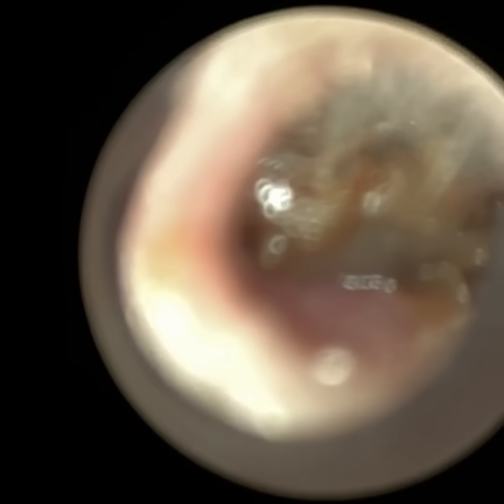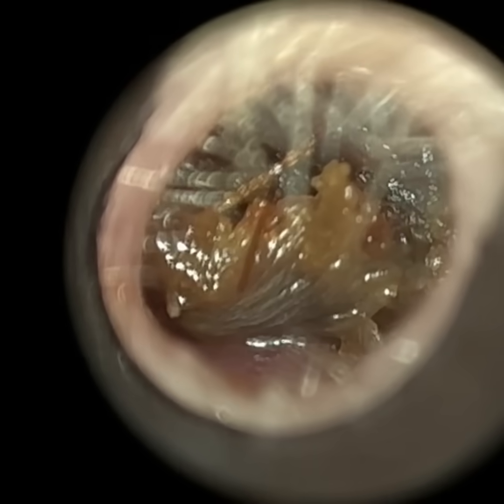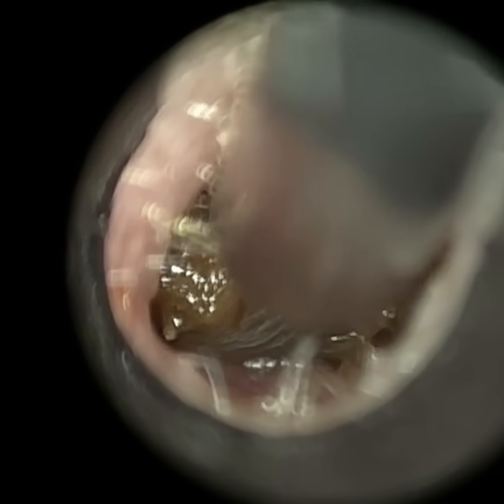And essentially, you're measuring how much sound is reflected back out. Now, I'll come back to that. So this is the WAXscope. It's a completely different view, so it's very magnified. So you don't get that field of view with an endoscope.